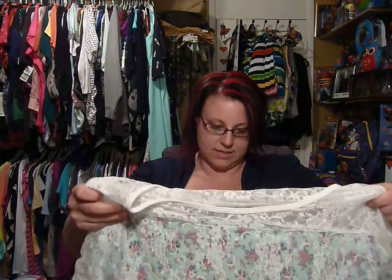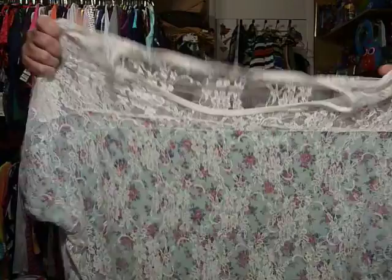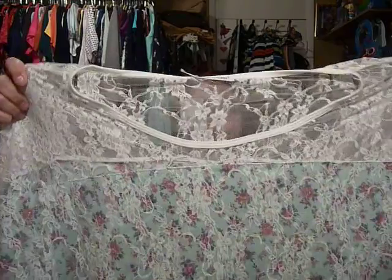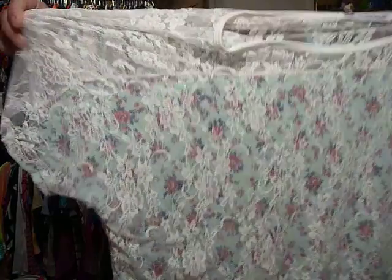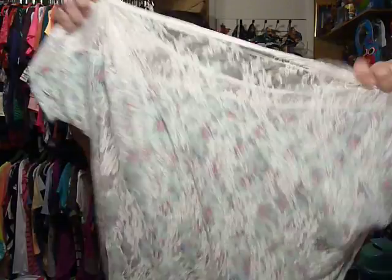Okay, next thing I got. Again, I have a lot, I know, and some of it will probably end up getting returned or given away or whatever. This is a size 3, and I got this again. This was $9.95, so if it goes on sale, I'll price adjust. It's mint green underneath with a floral detailing, cream lace at the top, short sleeve. And the back looks exactly the same.